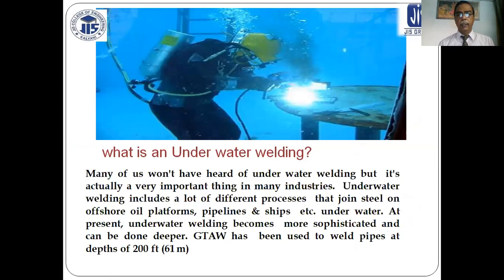What is underwater welding? Many of us won't have heard of underwater welding, but it is actually very important in many industries. Underwater welding includes a lot of different processes that join steel on offshore oil platforms, pipelines, ships, etc. At present, underwater welding has become more sophisticated and can be done deeper. Gas tungsten arc welding has been used to weld pipes at a depth of 200 feet under the water.